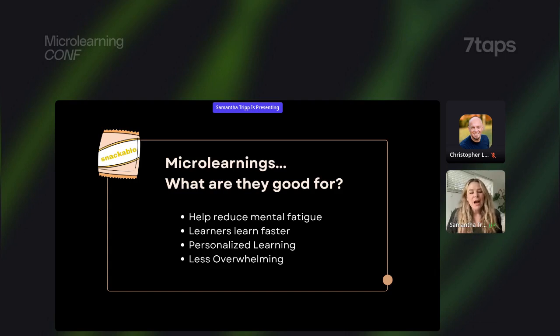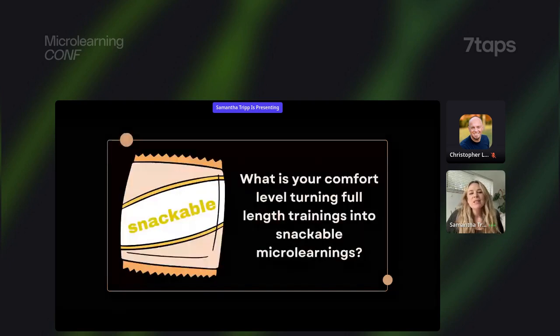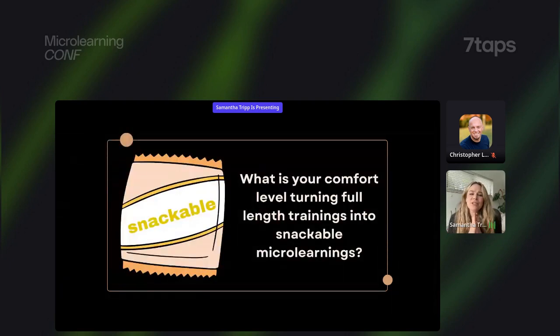So creating that series of microlearnings can help the learner to zero in on the information that they need really quickly. And then last, they're great for helping you to take these larger learning paths that can be really overwhelming and give it to learners in measured doses while allowing room for personalization. So with all of that in mind, let's walk through how to turn a traditional training into something much more snackable. So to begin, I'd love to just gauge how comfortable you all feel making full-length trainings into snackable microlearning.